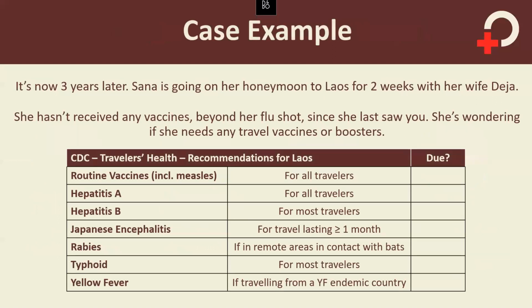So let's revisit our case. So Sienna's back at the pharmacy. It's been 3 years, and she's going on her honeymoon to Laos for 2 weeks with her wife, Deja. She hasn't received any vaccines beyond her flu shot since she last saw you 3 years ago. She's wondering if she needs any travel vaccines or boosters. Yeah, so again, you go to the CDC Travelers Health website and specifically input Laos, and it will show which vaccines are recommended and some comments about who they're recommended for.